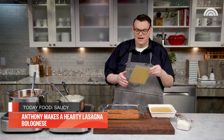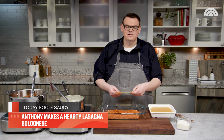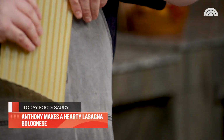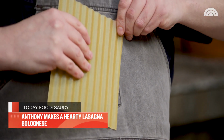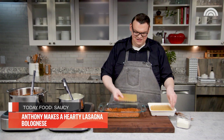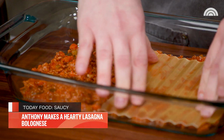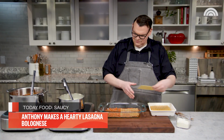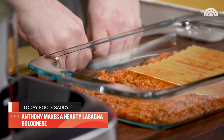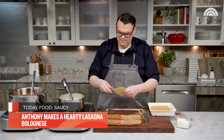Now it's time for arts and crafts. We want to get as many noodles in this as possible by breaking them. Think of it like building a mosaic. So channel your inner elementary school self. I like to break off the corner piece just so it kind of nestles in, and press it down. And then you just kind of start playing around, carefully breaking off pieces as needed to fit.